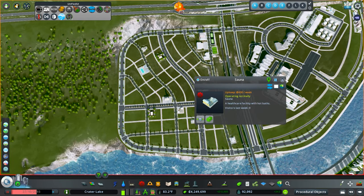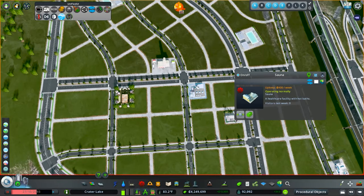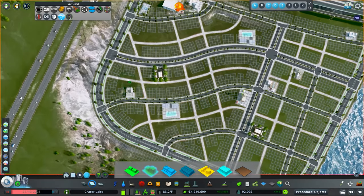It's a lot. They're expensive buildings. Like these alone can cost quite a bit. I think for our budget, yeah, our budget's $110,000 in medical costs. And it's mostly because of those saunas and stuff. And so now what I want to do is come in here. Let's zone all this in.